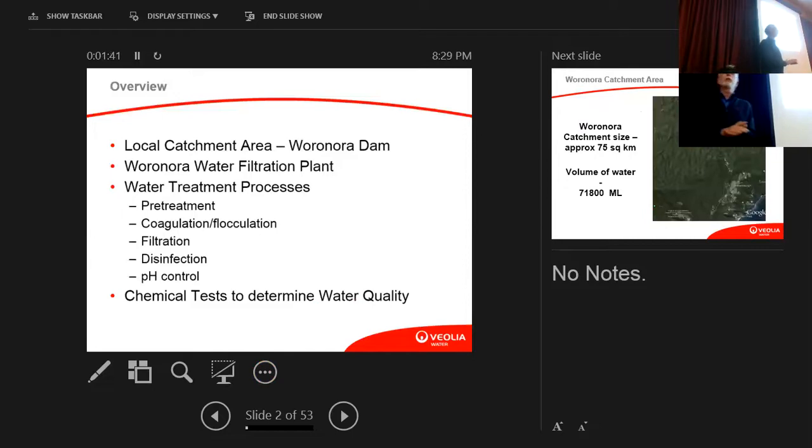Most of you, I imagine, would be familiar with Woronora Dam and the water filtration plant down there. It feeds from the dam itself, which has a catchment area of about 75 square kilometres. The dam was built back in the Depression, back in the 30s and 40s. The filtration plant was built back in 1995.